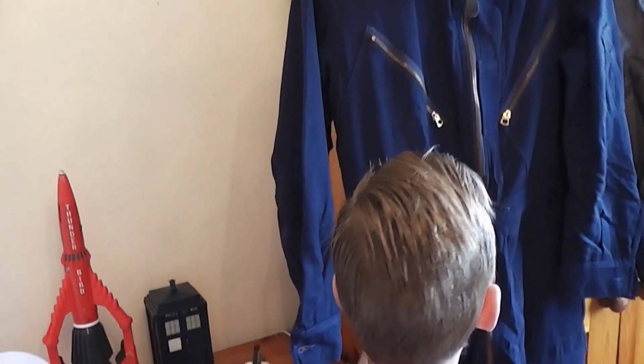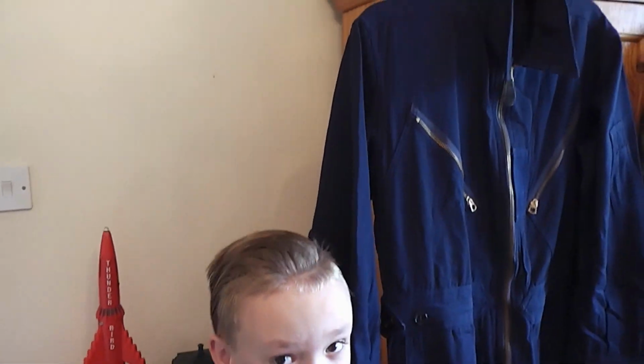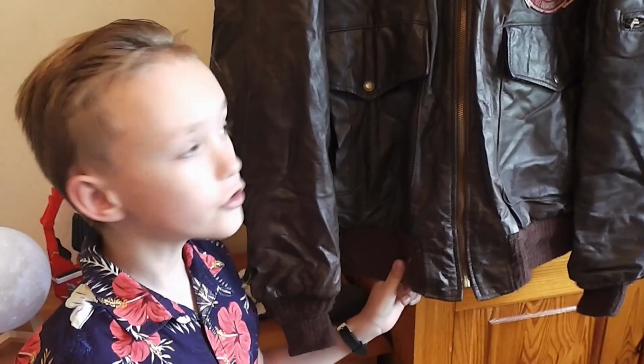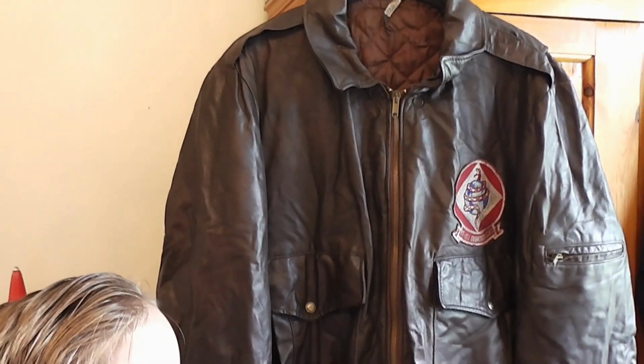As such, with the watch I also received a flight suit. Can you believe that this has 12 pockets? And also this flight jacket. Many of the badges have been removed from the jacket, apart from this one showing the VFA-102 Diamondbacks, which is Strike Fighter Squadron 102.